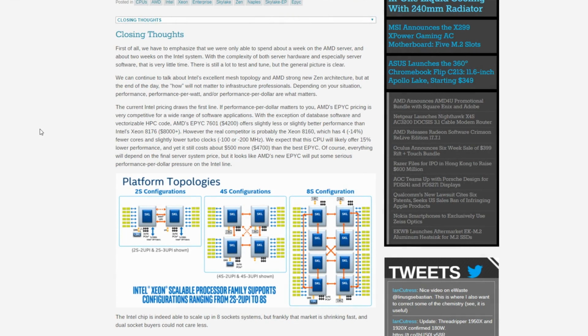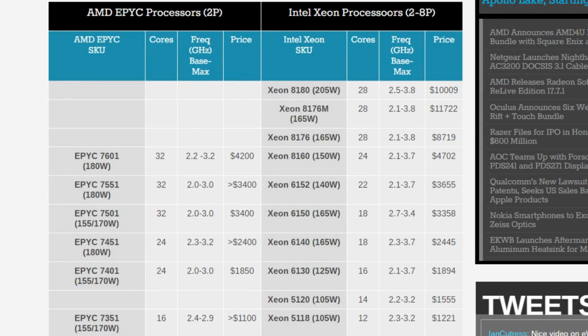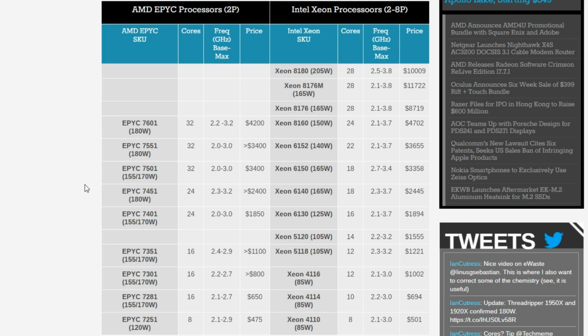In many ways, it is horses for courses. There are of course situations where the Xeons are faster, and in certain cases they will be a lot faster. But just how much faster do they have to be to justify the astronomical difference in price? And wherever the price points are near equal, AMD appears to have a huge performance advantage. They simply have more cores at any price point. But it's not just the more cores. They've got more PCIe, they've got more memory channels.